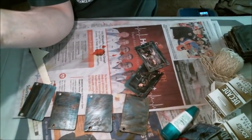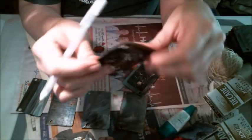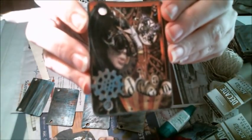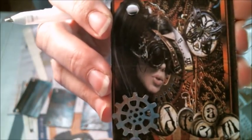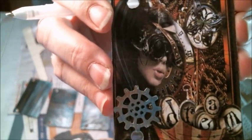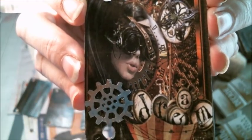Okay, focus. Oh, maybe this is too close to the light. Let's try it this way. Upside down. Come on. There we go. See that? Isn't that awesome? So yeah.